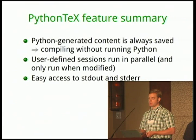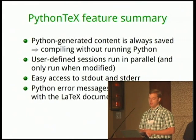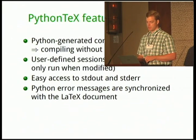There's easy access to standard out and standard error. I'll show some examples of that a little bit later, but I see this as a very key feature for general Python access from within a LaTeX document. Error messages are synchronized with the document. This is also very important because the LaTeX document has one line numbering, and the code that's actually executed has a separate line numbering. We need a way to match those up if we're going to be able to, from within the TeX editor, actually figure out where the error occurred, debug, and keep moving.